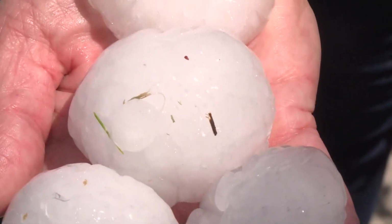Pea size to marble to golf ball to over golf ball. So yeah, we're looking at a new roof. Got a couple busted windows, divots all over in my yard. Been walking around talking to neighbors and just kind of cleaning up.